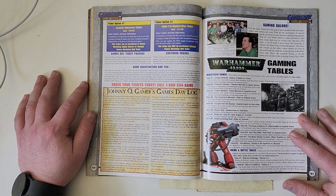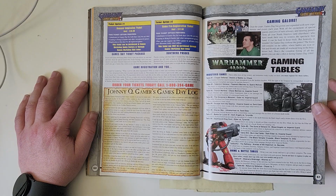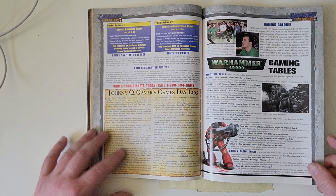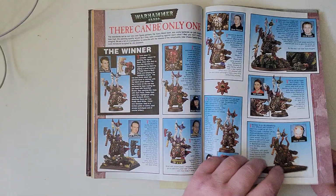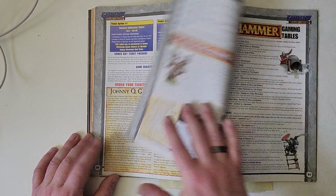And we're going to basically Johnny Crew's Gaming Day log, talking about the gaming tables. I ran a gaming table at a couple of Games Days. They were fun to do, if not losing your voice at the end of them. I'm trying to figure out why these are always one-day events. We could extend this almost into a 3 to 4 day event nowadays and make a lot more out of it. In fact, they might do that, so if they do, let me know.